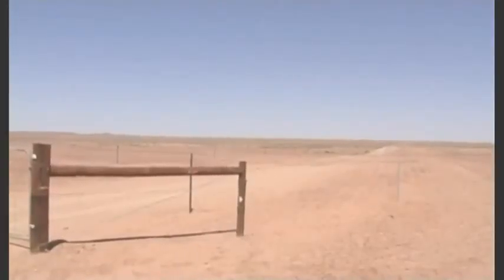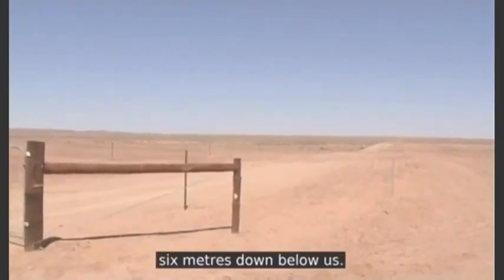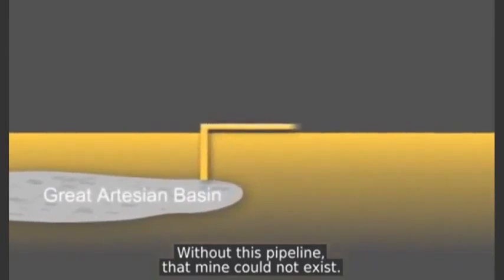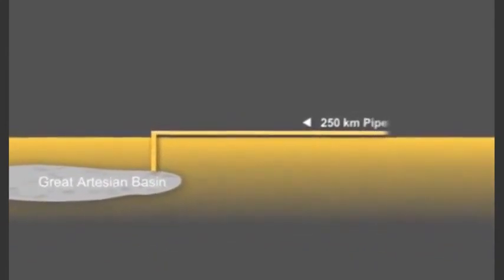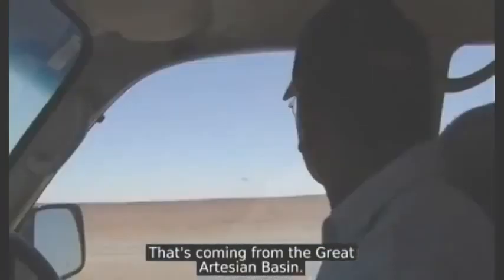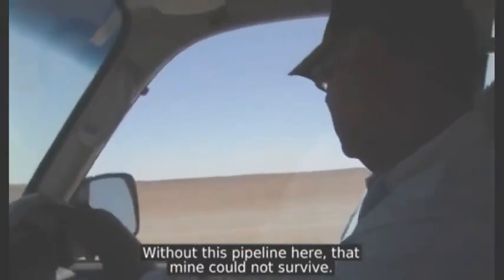This is the lifeline to the mine. 6 metres down below us. Without this pipeline, that mine could not exist. And that's coming from the Great Artesian Basin. Without this pipeline here, that mine could not survive.